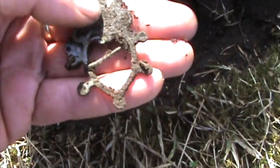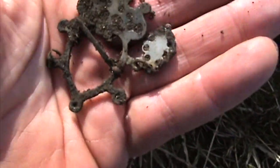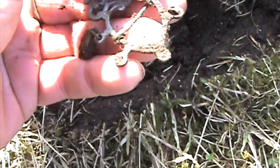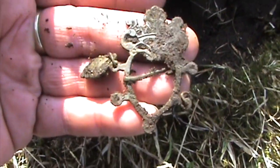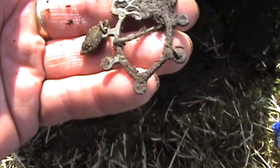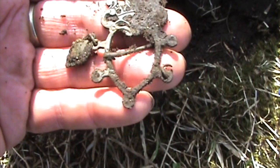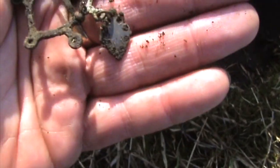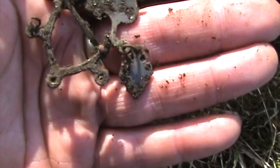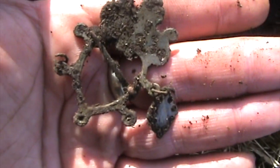It's a heart shape brooch, but not too old. I like this. I don't believe it's silver too, it's something else. Yep, nice find.